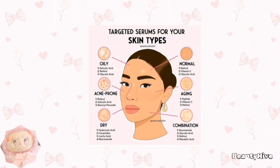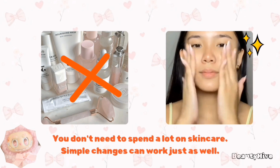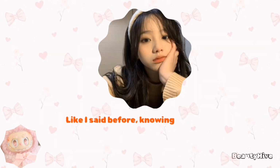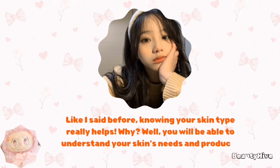Knowing your skin type helps too. You don't need to spend a lot on skincare. Simple changes can work just as well. Like I said before, knowing your skin type really helps. Why? Well, you will be able to understand your skin's needs and products you should avoid better.